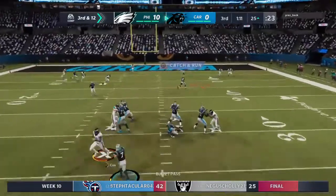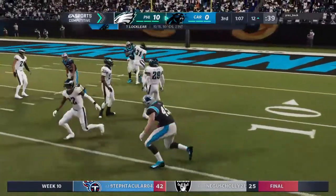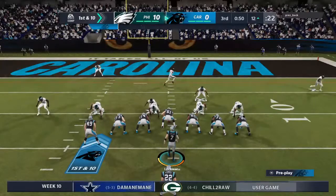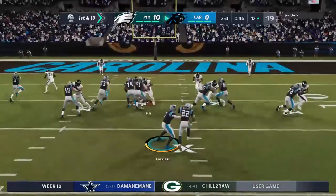Operating from the gun, Locklear. He is going to find Hill here. And he has another first down as they'll get the ball down to the Eagles' 12-yard line. First time they've looked his way in this game, he comes through picking up the first. From down at the 12, it's 1st and 10.